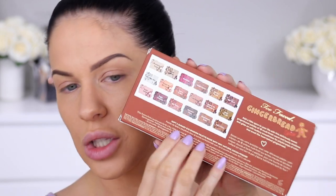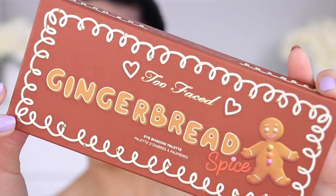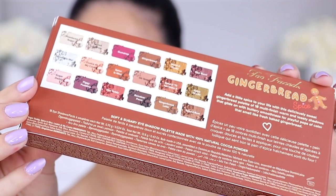All right, first we have price, $49. Like I said, it's an 18 shadow palette. Here in Australia, it is exclusively available at Mecca Maxima and you can pick it up for $71. Basically fairly standard for Too Faced palettes here. The colors look beautiful. The external packaging is really nice. It's got a soft touch sort of laminate on it. See, there's a little gingerbread guy there. It's really, really cute. And then this is the back of the palette.